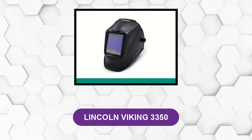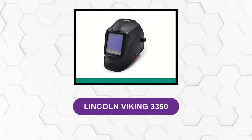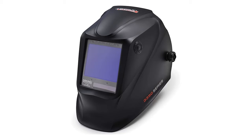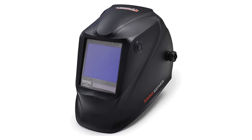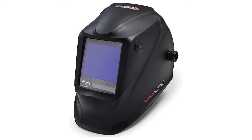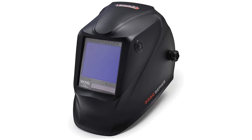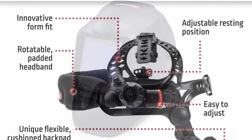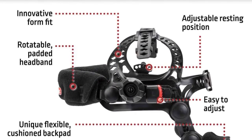At number 1. Lincoln Viking 3350. The Viking 3350 series is Lincoln Electric's top-line auto-darkening hood. It designed these welding helmets to offer a blend of comfort, versatility, and premium optics. Vision through the glass is as good as it gets on these helmets, with a 1111 optical clarity rating and real-world colors. The design is optimized to distribute weight across the helmet to improve balance and make it feel lighter.